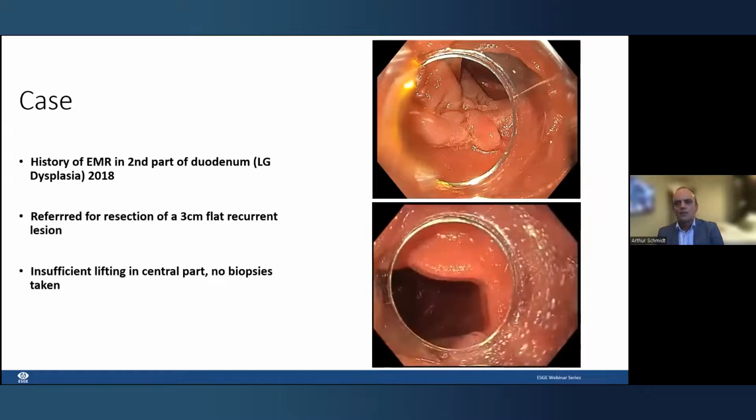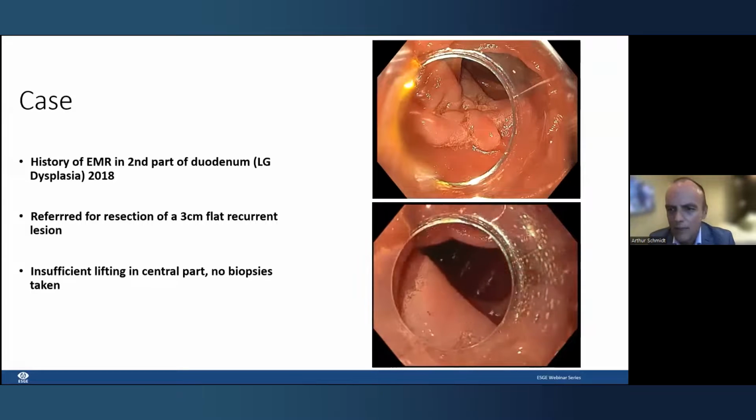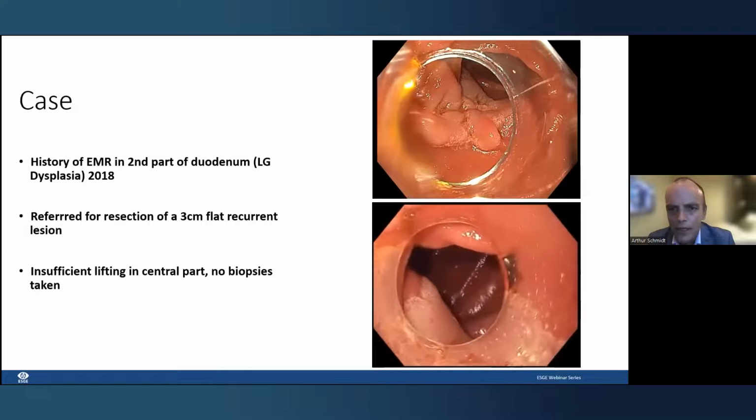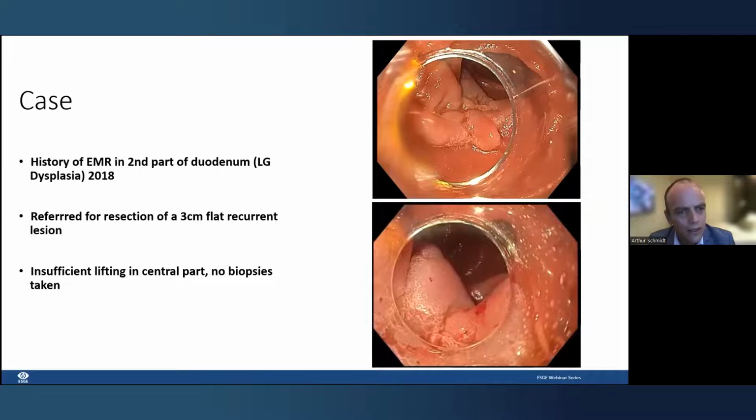So this is also a more difficult case in the duodenum. This was done by my colleague Armin Kühlmann. This is a patient with a recurrent adenoma in the second part of the duodenum with a central non-lifting part. It was about 2.5 to 3 centimeters in diameter. So this was also a case where we thought, okay, this will not happen with a pure FTRD approach.